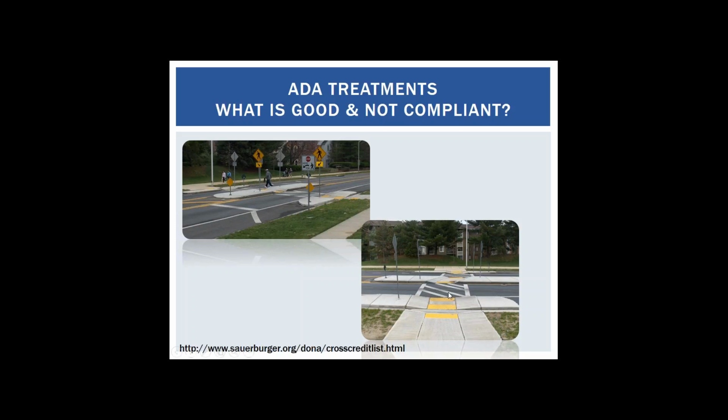Over here in the median, we see that it's a little bit staggered. That's another problem for a blind pedestrian. It should be straight across, or if you have a long enough median island, have the staggered crossing where you get into the median and walk toward traffic and then cross at a location down here. That's one of the more desirable locations. If you can't do that, then it's desirable to go straight across.